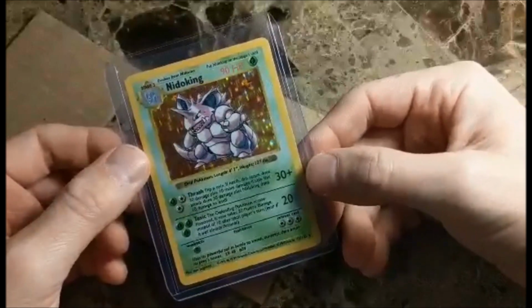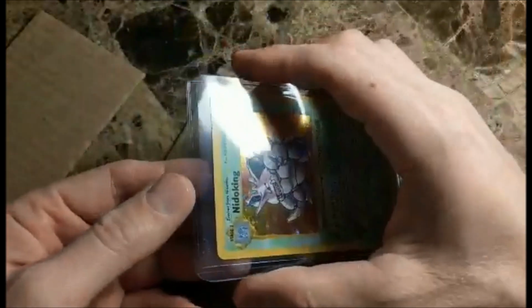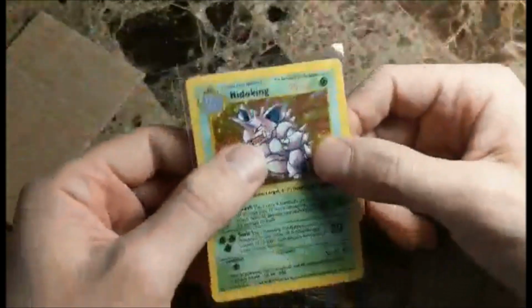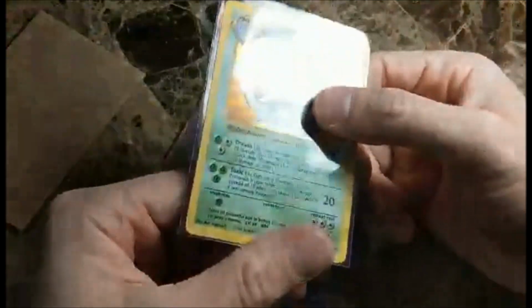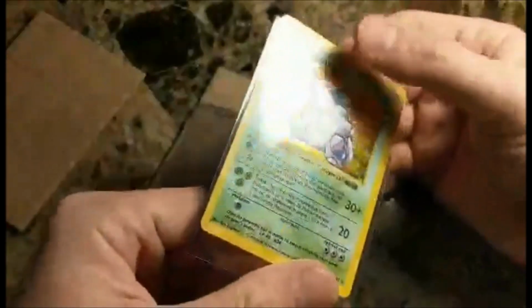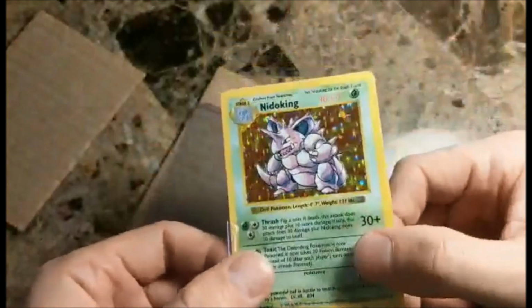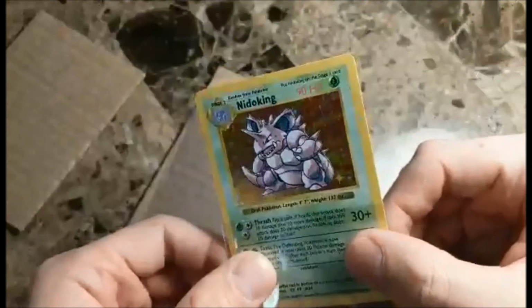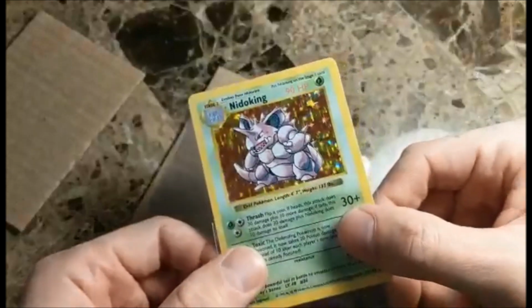This is Shadowless. I haven't really bought too many Shadowless cards, but I do have a Shadowless Charizard, but it's only a PSA 6. This thing looked pretty mint from the photos, so let's take a look at this. Yeah, the holographic is looking really good. See that, guys?